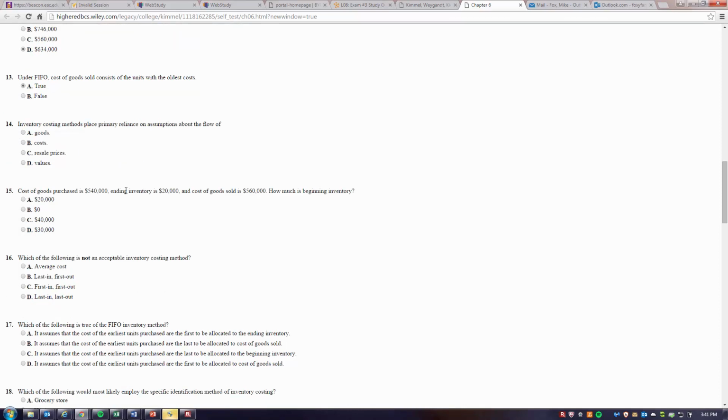14, inventory costing methods place primary reliance on assumptions about the flow of goods, costs, resale price, or values. And so this is kind of tricky. You have to think about what they mean. We're not really talking about the flow of goods. We don't care if it actually sold first or if it actually sold last. Instead, we're basing our assumption on the costs of the goods. So that's going to be B.